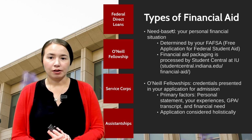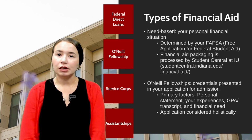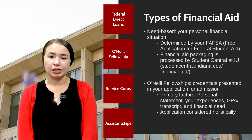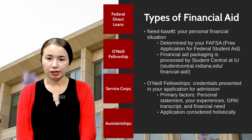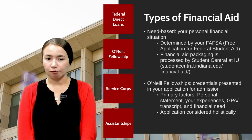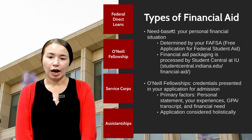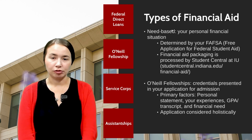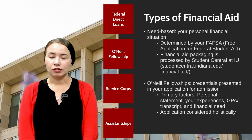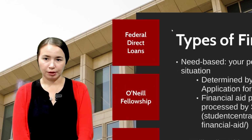The next type of aid that a student might receive are O'Neill School Fellowships. These are awarded based on credentials presented in your application for admission. Some of the primary factors considered are your personal statement, your background and your experiences, your academic information such as your GPA and your transcript, and financial need. Applications are considered holistically for both admission consideration as well as funding opportunities. So next we're going to take a look at some of these a little bit more in depth.